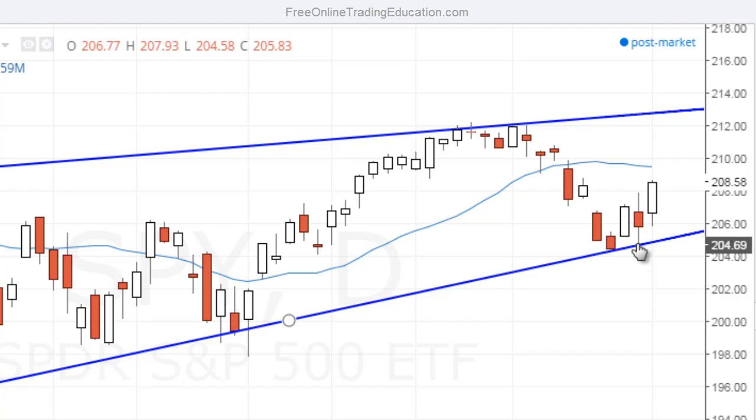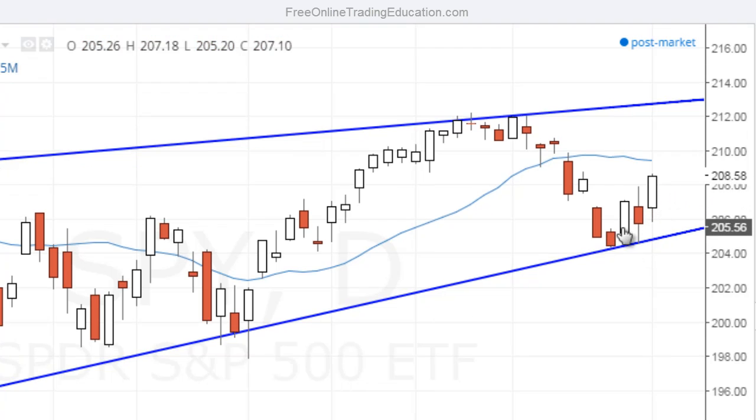Now, we did in fact get this bounce. So we're bouncing higher here on the Spiders, or the S&P 500. We're going up higher as of today and Friday, on above average volumes. It's usually a good sign. This is a nice drop, and now we're getting ready to rally higher, but we have a 20-day simple moving average coming over. This could act as resistance.